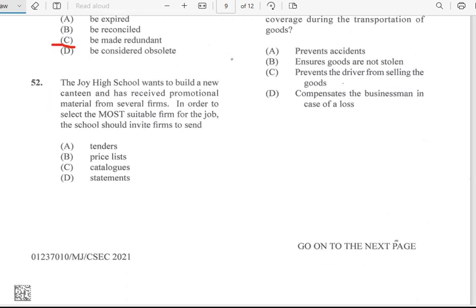Number 52. The Joy High School wants to build a new canteen and has received promotional material from several firms. In order to select the most suitable firm for the job, the school should invite the firm to send, let me see, I'm trying to understand this question more briefly. The high school wants to build a new canteen, right? And has received promotional materials from several firms, right? In order to select the most suitable firm for the job, the school should invite the firm to send tenders. Alright, tenders.